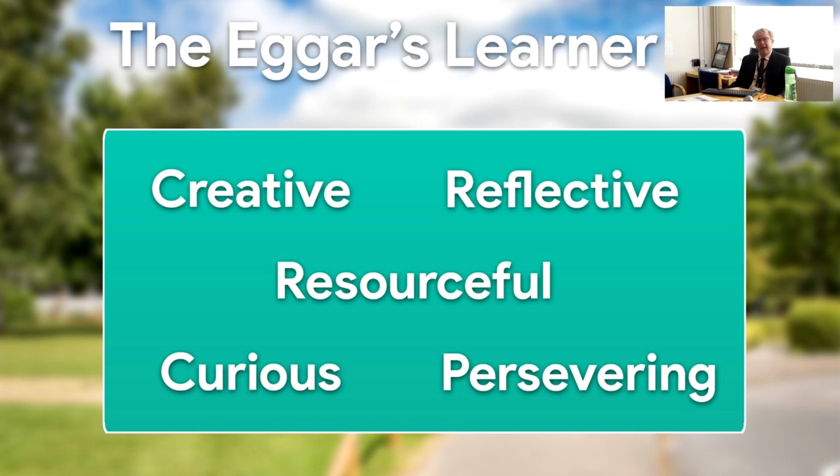Conversely, we also have an Eggars learner model, and that is a model which we wish to develop amongst all of the students right from when they start in year 7. It is something that is displayed all around the school, including the foyer that you will see if you come on a tour, as something that's really important in terms of key attributes that we want young people to learn so that they can learn successfully. So we want the students in every subject to be creative, to be reflective, to be resourceful, to be curious, and to be persuasive.